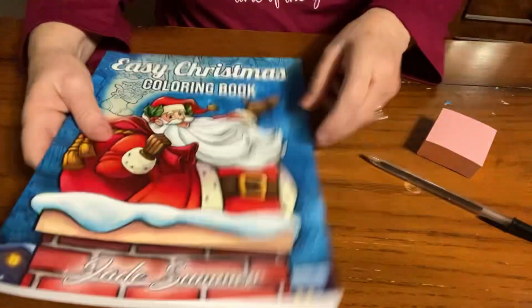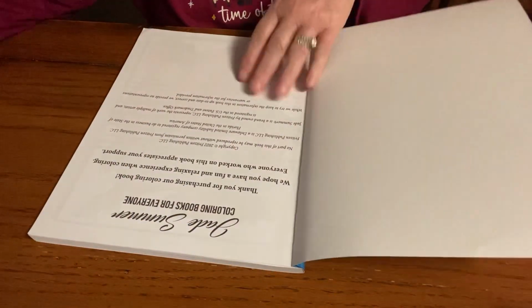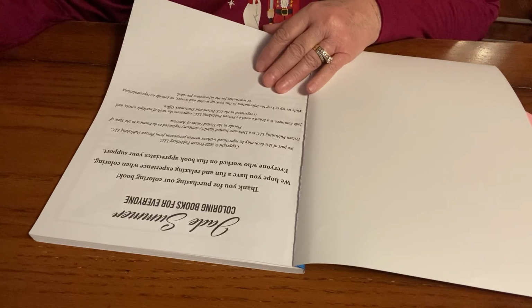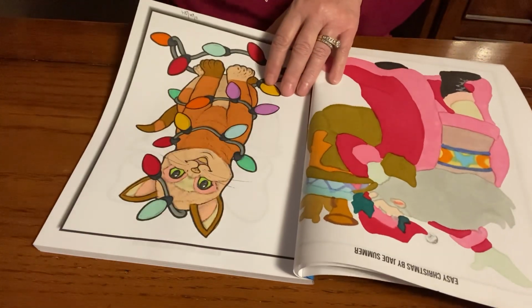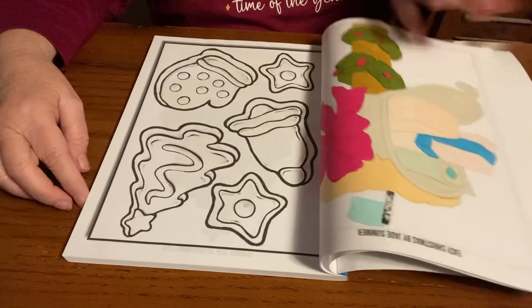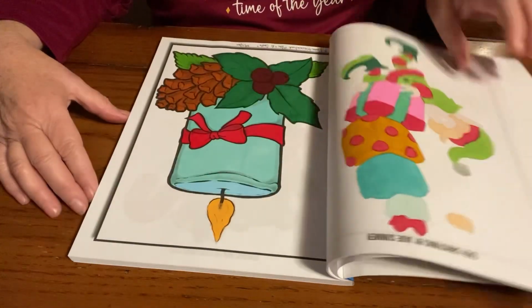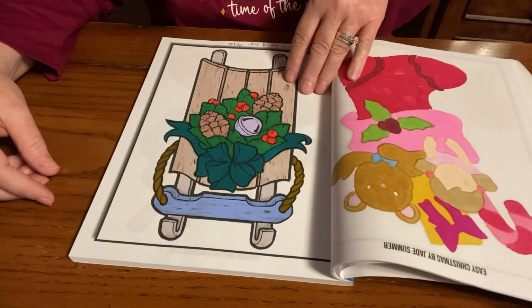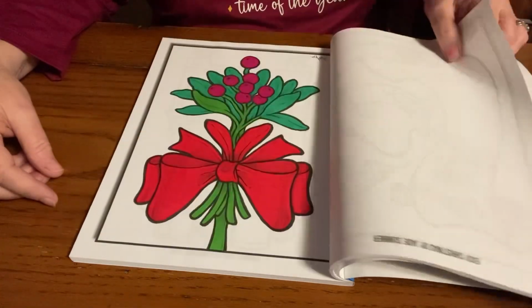This one is Easy Christmas Coloring Book by Jade Summer. And I have a feeling, let's see, it says I started this book on 11/29/24. There's 1, 2, 3. I like this book. 4, 5, 6. I do remember I just kept going and going in this book. 7, 8, 9, 10.